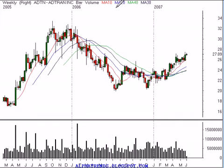Today is June 4th, Monday, and we're going to take a look at some stocks for trading on Tuesday. This stock shouldn't look unfamiliar to anyone who's been looking at this blog for the last couple months. This is AdTran, symbol ADTN.